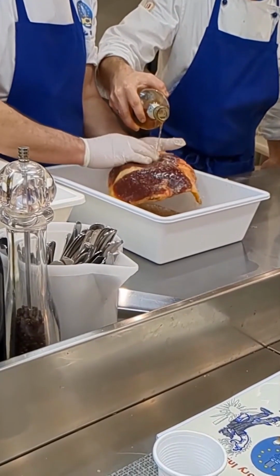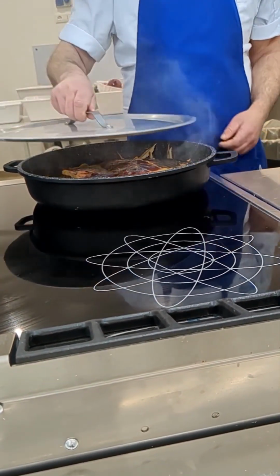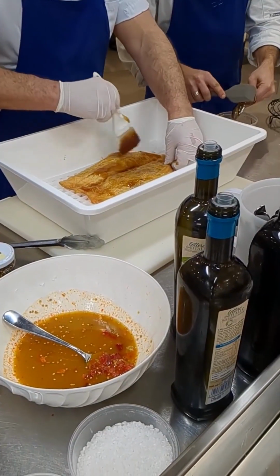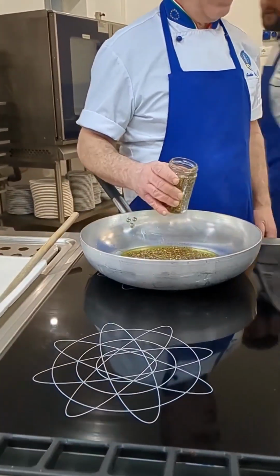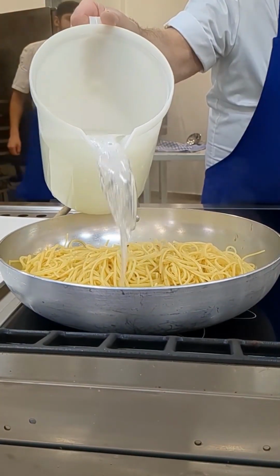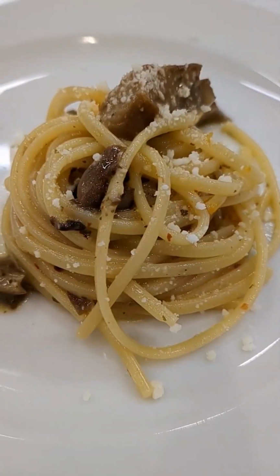We made a couple different types of bacon during this course, and today we tried duck bacon. With the other cuts of duck, we also made some duck prosciutto. Another way to conserve food is through drying things, so we made this magic dried pasta spice. And then of course we learned a dish to make with it, and then we had to replicate this dish all on our own after the demo.